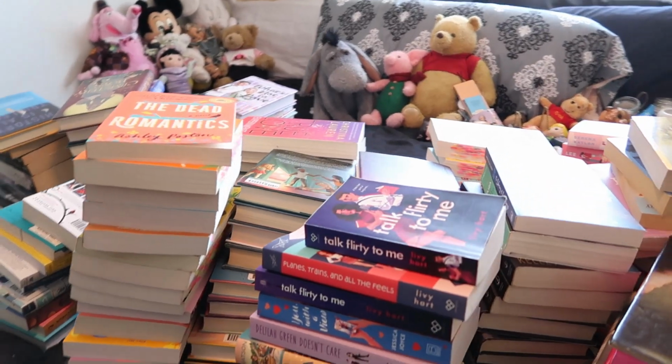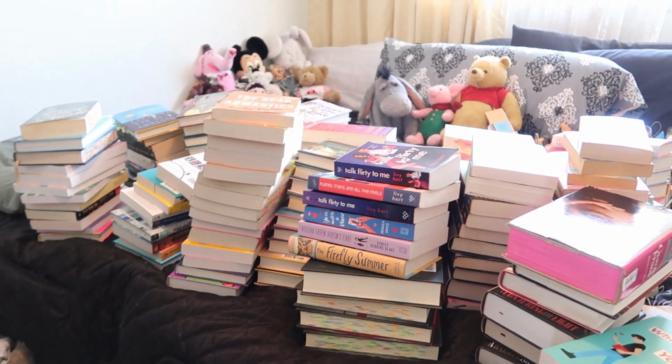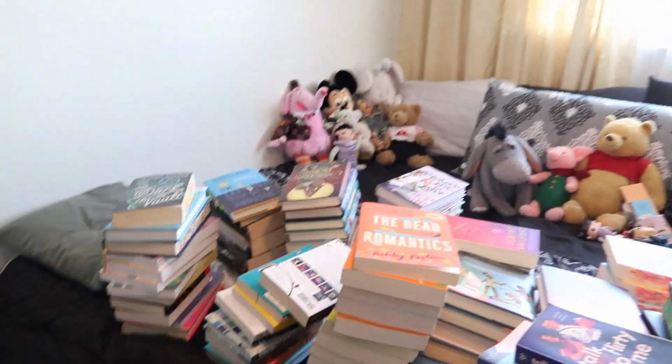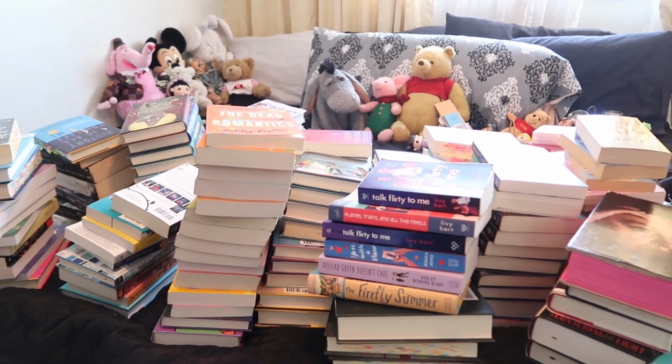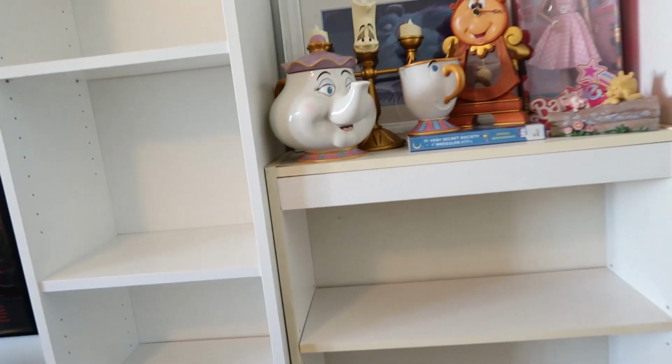I don't fully know how I'm gonna organize this. It was originally my plan to organize it on the bed, and that just didn't happen, and I don't think it's going to because it's taking up a lot of room. So I think what I might do instead is just grab the books that I know roughly where I want them to go and put them on the bookcases just to get them out of the way.